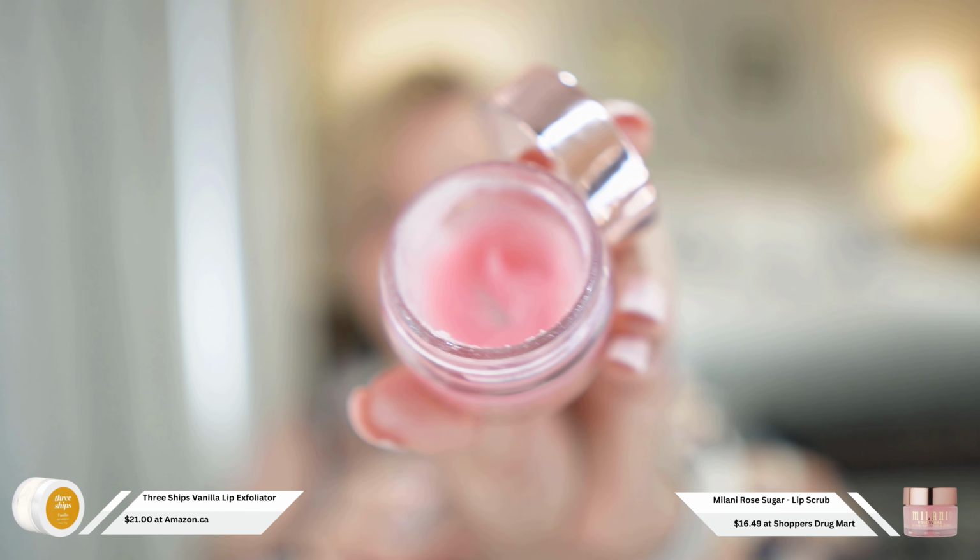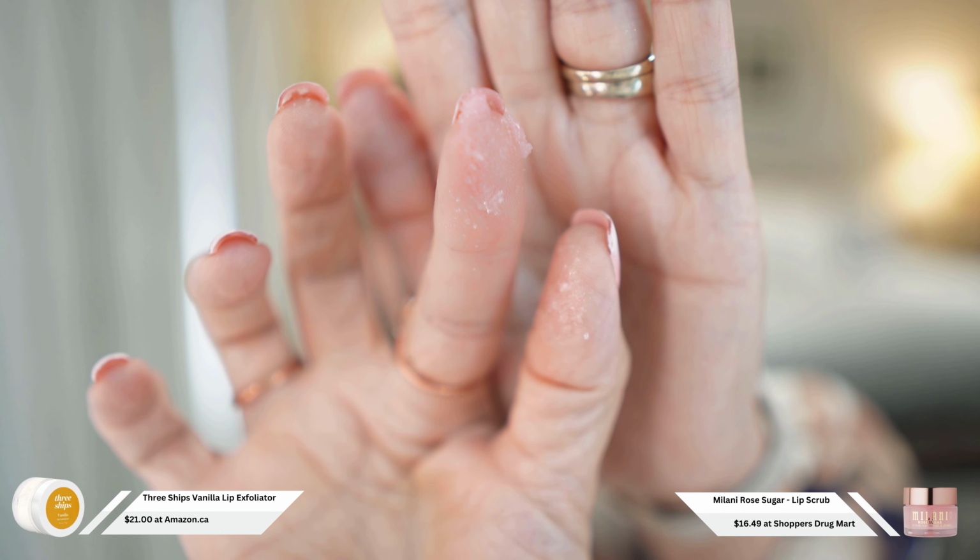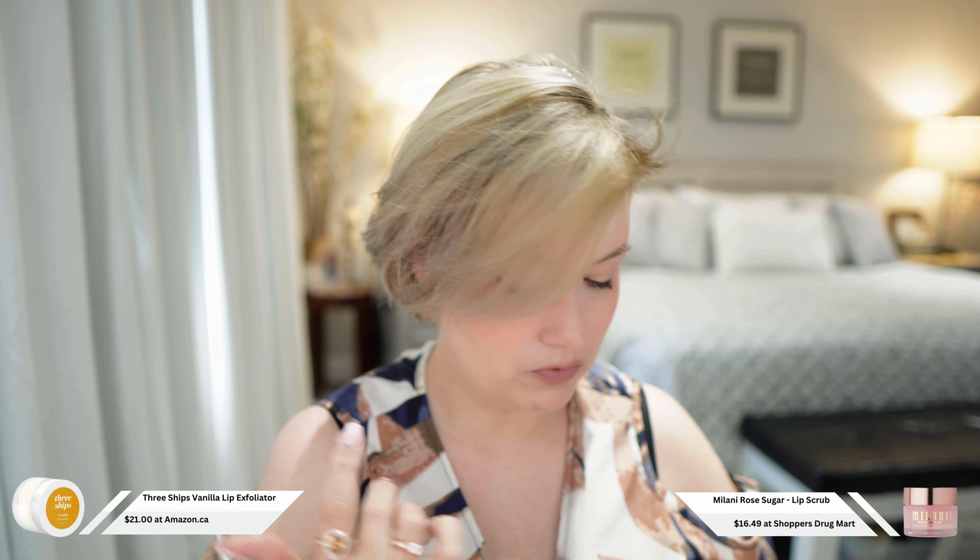Not only does this have a beautiful package, I mean, I love rose gold, but the consistency of this is way better. So you can see it actually massages really well onto the lips, and it makes it so much easier to really get exfoliating the lips rather than having the product fall everywhere and you're picking up pieces and trying to rub it into your lips.